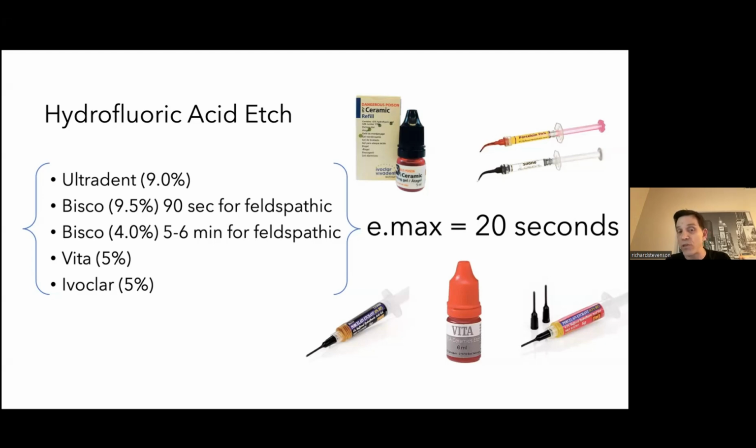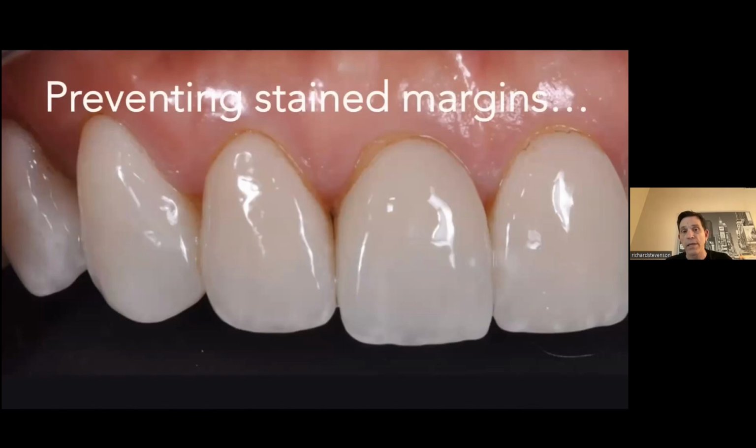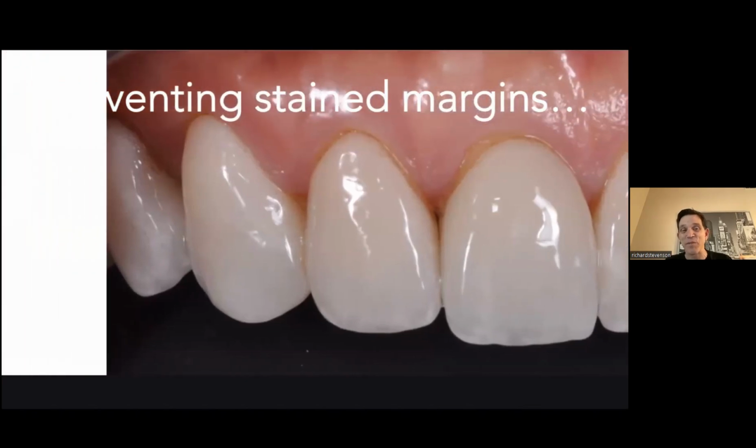A lot of different great etches out there. At this stage, I am currently using the etch by Ivoclar, but I have used all of these in the past, and I just like the Ivoclar etch at this time in my life. And we've talked about this a bit, but we need to just remind ourselves that a beautiful veneer case is not beautiful if it becomes stained within the first 4 or 5 years, or even 10 years. I think staining is something that kind of sucks, and we'd like to try to prevent that. So let's take a look at that quickly about how do we want to prevent the stain margin problem.